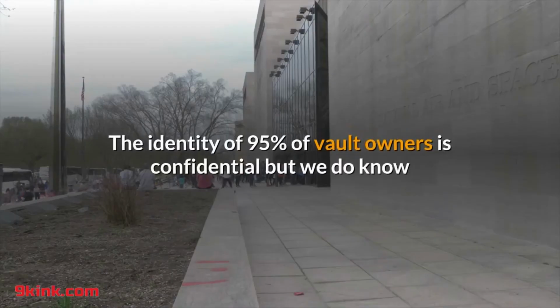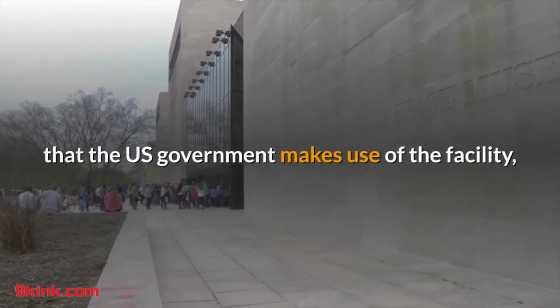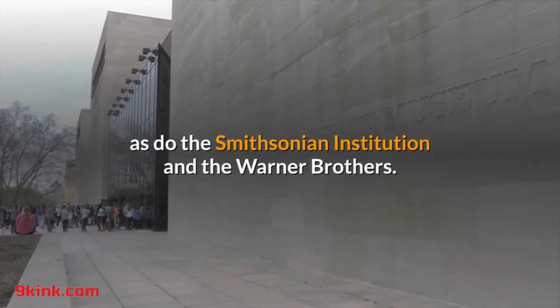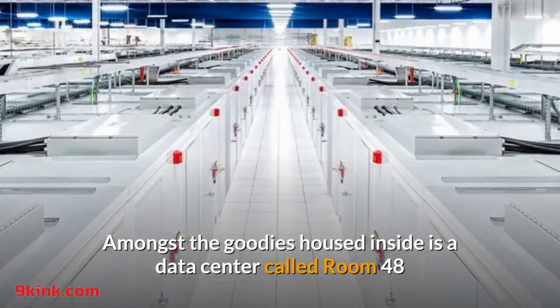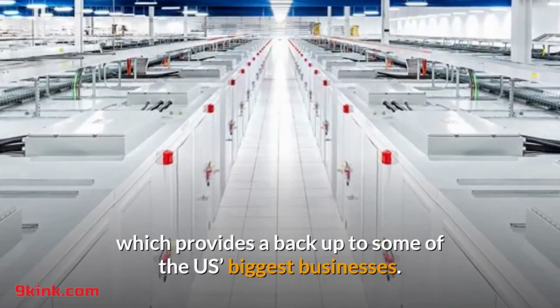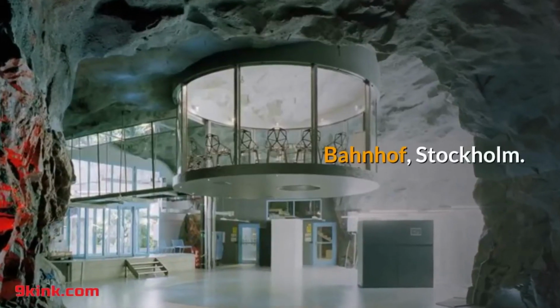The identity of 95% of vault owners is confidential, but we do know that the US government makes use of the facility, as do the Smithsonian Institution and the Warner Brothers. Amongst the goodies housed inside is a data center called Room 48, which provides a backup to some of the US's biggest businesses. Bahnhof, Stockholm.